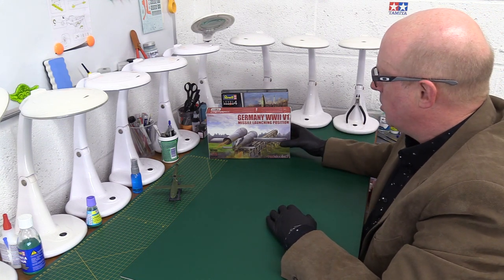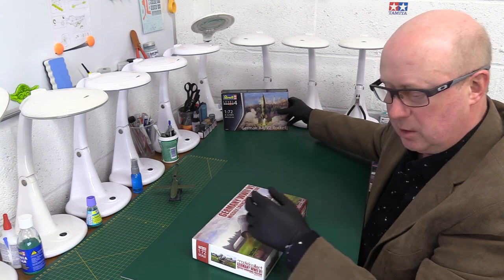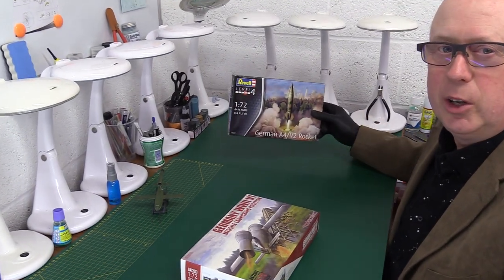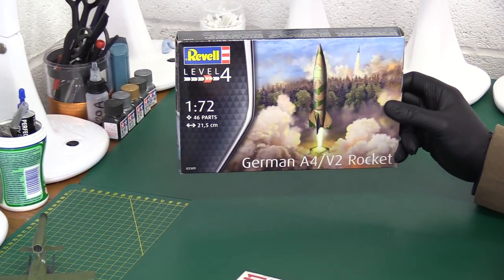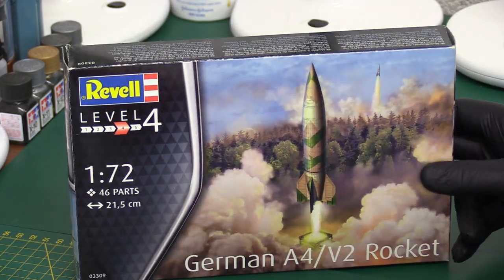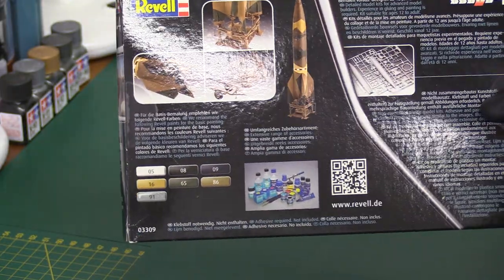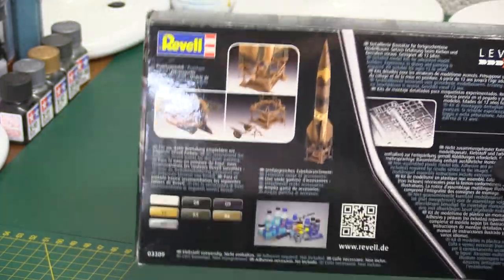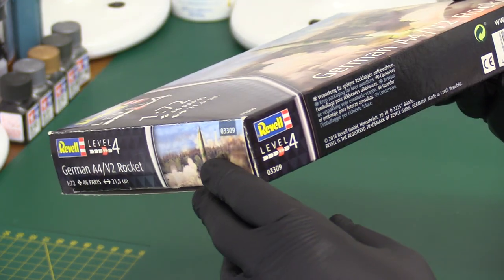Anyway, let's talk about the models. So we've got this new one from Modelcollect, but just before we open that and have a look, we've also got a reminder, because some of you will or will not have seen my earlier review. We had a review on the V2, of course, the Vengeance weapon. This is the one I was just alluding to at La Coupole, and this is the Rebel kit. I won't go into this again in too much detail, but you remember it comes on a little stand with a little trailer, which is a really nice kit actually.